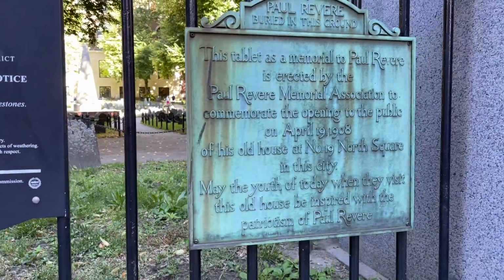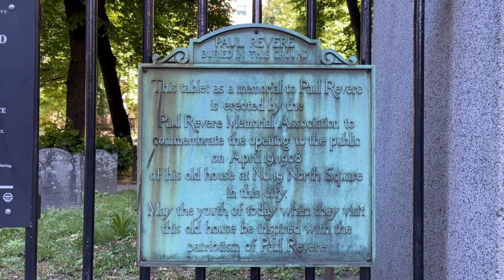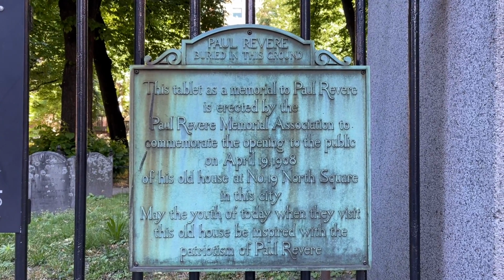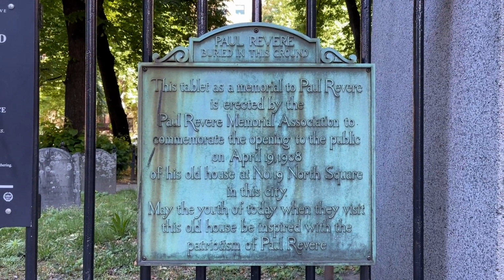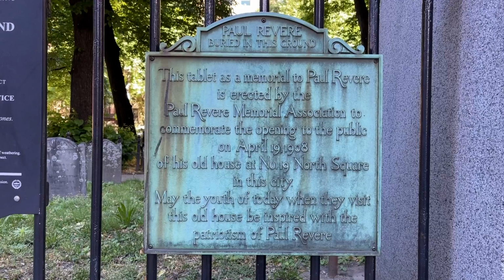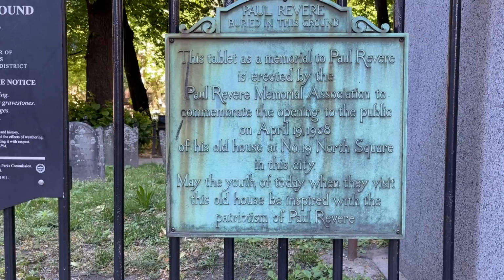So, and then over here we have this green plaque, Paul Revere. This tablet is a memorial to Paul Revere, erected by the Paul Revere Memorial Association to commemorate the opening to the public on April 19, 1908, of his old house at number 19 North Square in this city, which is in the North End. And I've been there, but they didn't allow any video, so we're going to have to do with photos of that. So let's go in and take a look.